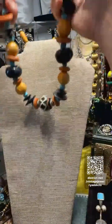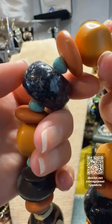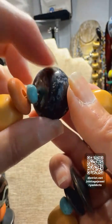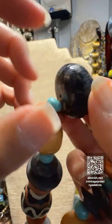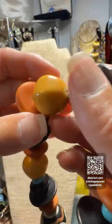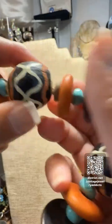Now, this one has, okay, it looks like stone. But it's warm. Maybe I don't know what this is. It's something natural and organic, but it's not plastic, but it's too light to be stone. So that one has me stumped. Hand painted wood.